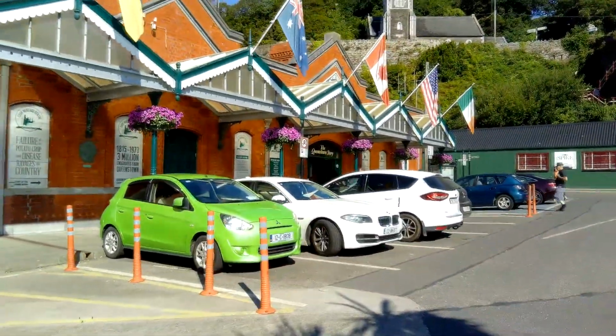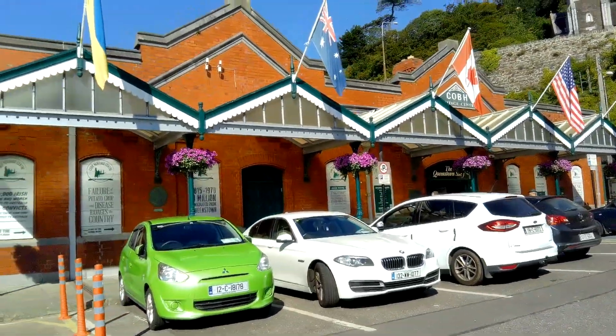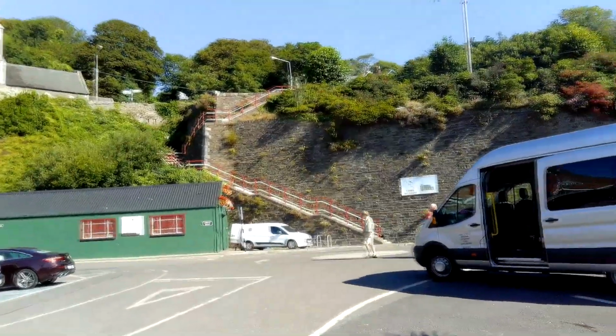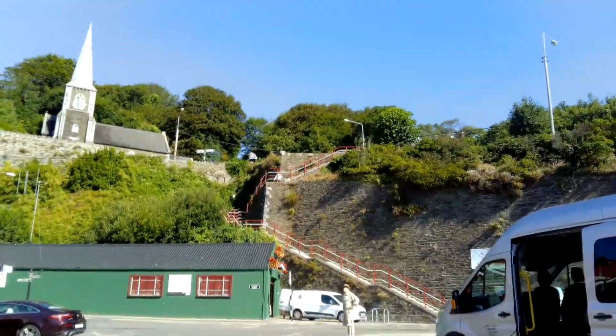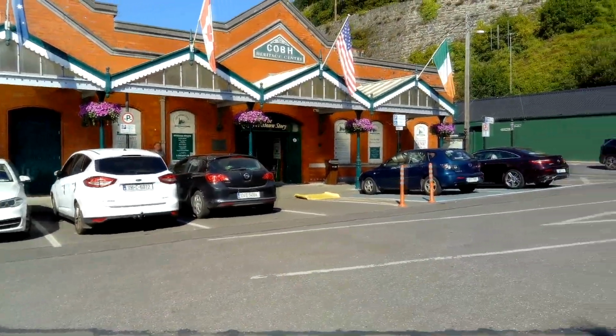Okay. So the Queenstown story. I might go through that later. There's the Cork Museum up those stairs. Is there an elevator? If you want to go, it's all yours. I might go through this one later before we get on the ship.